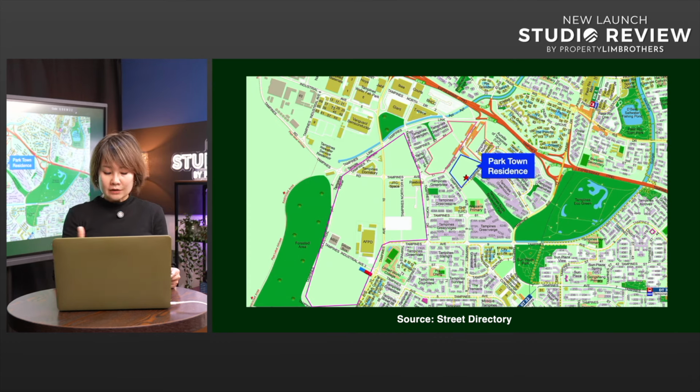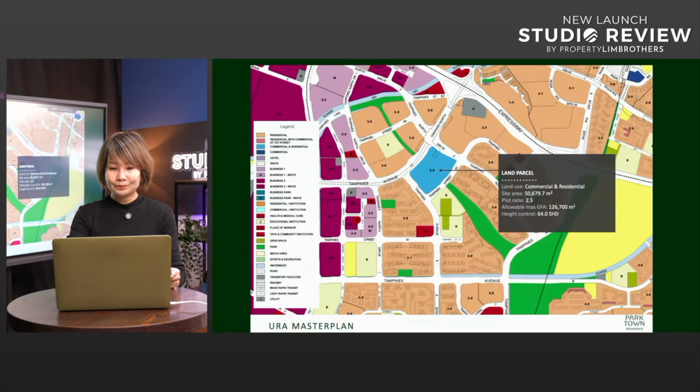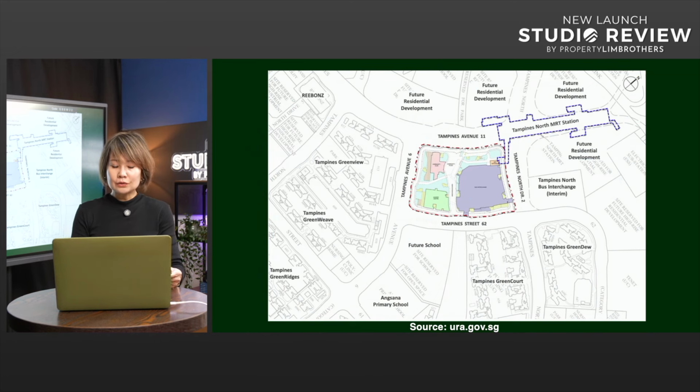Now we will be surrounded by residential and education zone towards our top left. And towards our left-hand side, it has already been zoned as business parks, Business 1 and Business 2. There will be clean and light industries like data centers and tech centers. Okay, so you can also see that around the area there are HDB flats that have already been built. Okay, so Parktown will be connected to one of the entrances of Tampines North MRT.